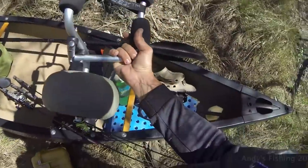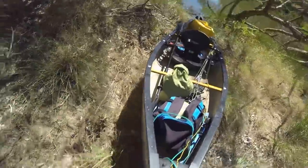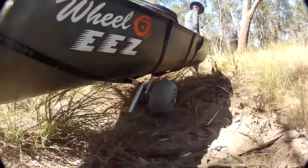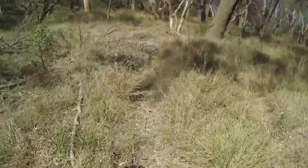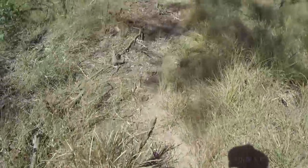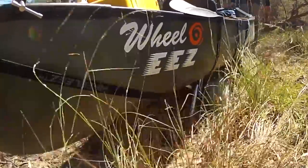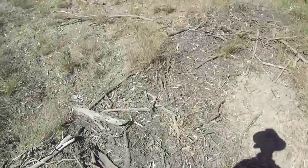I'm glad I got these. It's going to be a bit of a drag. So there we go. And that's rolling quite nicely. This is really uneven ground. Let's see how far we get it to go. Definitely coping well with the load, and this is some really rugged country through here. It's going quite well. Probably only got about 5 kilos of weight at this end.